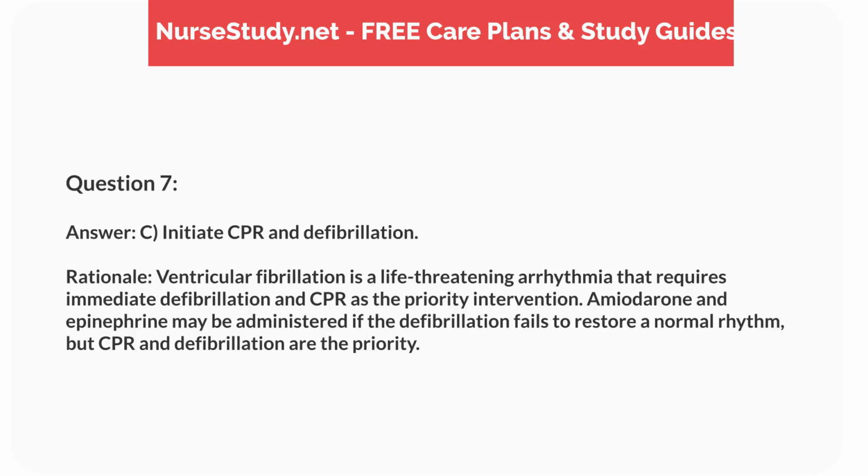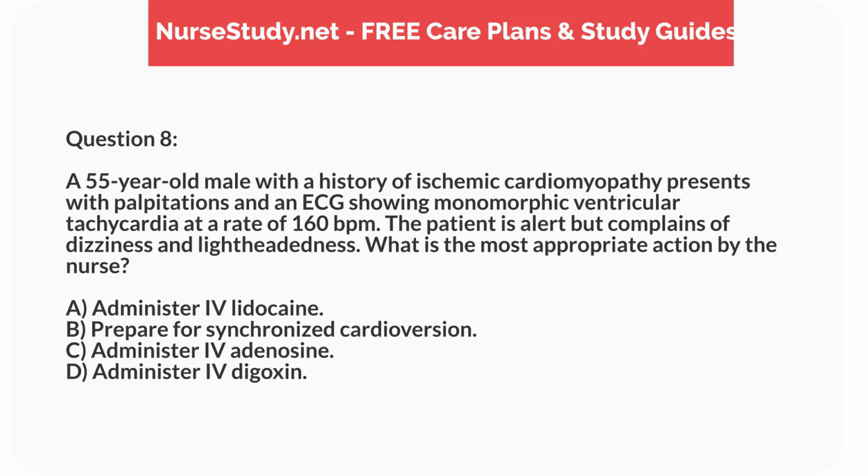Initiate CPR and defibrillation. Rationale: ventricular fibrillation is a life-threatening arrhythmia that requires immediate defibrillation and CPR as the priority intervention. Amiodarone and epinephrine may be administered if the defibrillation fails to restore a normal rhythm, but CPR and defibrillation are the priority.